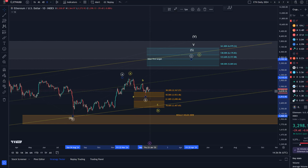I cannot rule out that the B wave in yellow is still unfolding. So these are essentially two variations of the same scenario, which allows Ethereum in both scenarios to reach new all-time highs. But we need a little bit more action from the lows. We need a little bit more upside momentum.